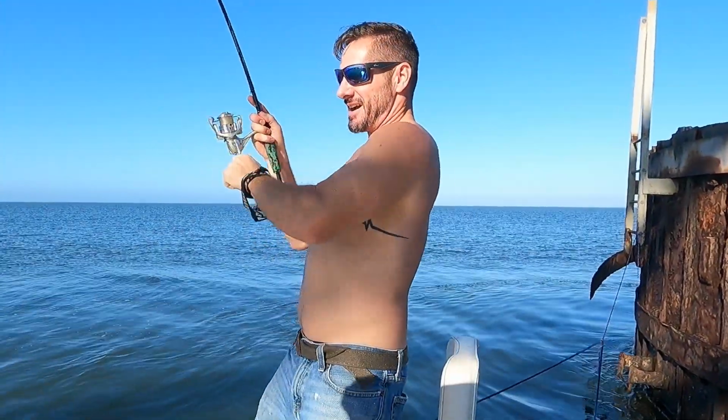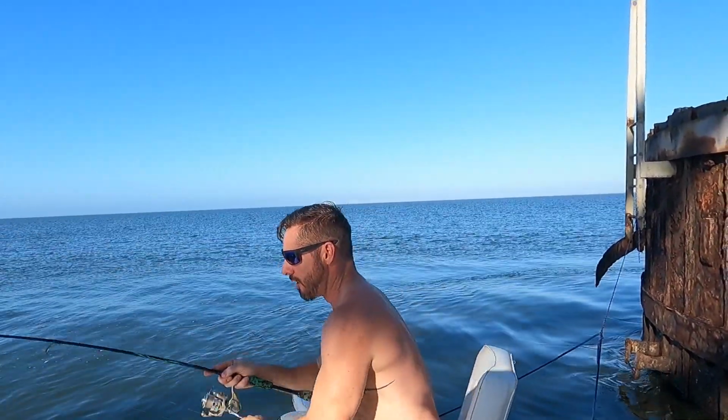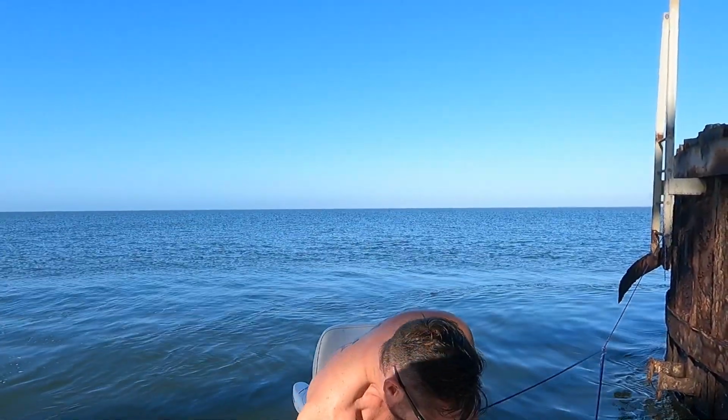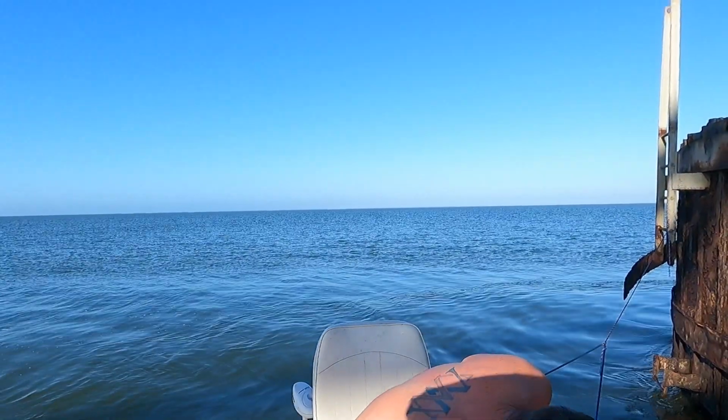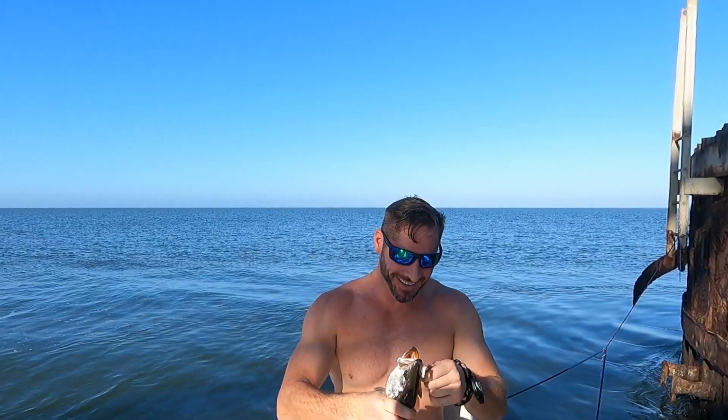Second cast on this side of the bridge. I got a big one, boy. That's a hammer trout. Get in the boat. Oh, oh, oh, oh. Oh my God.